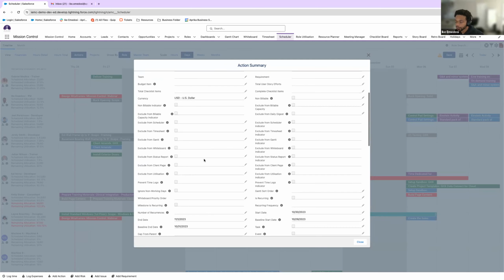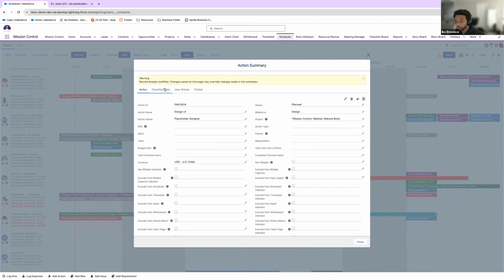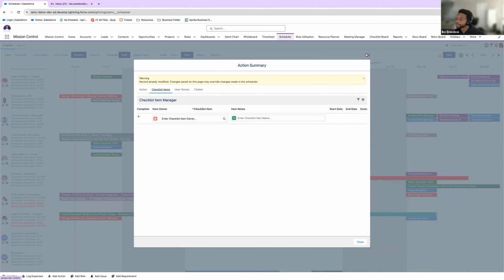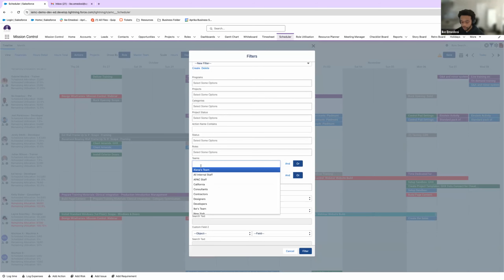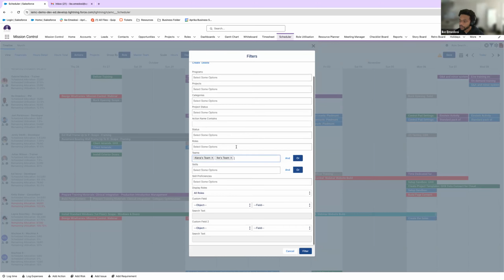And of course, if I wanted to double click into it, I can understand all the information within actions. You can see that there's a bunch of fields here. If you would like to remove them, you absolutely can. And if I wanted to filter this down to solely focus on my team, so if I wanted to focus solely on Alana's team and Ike's team, I absolutely can. And of course, all of these filters that we saw earlier are going to be available from the scheduler view.